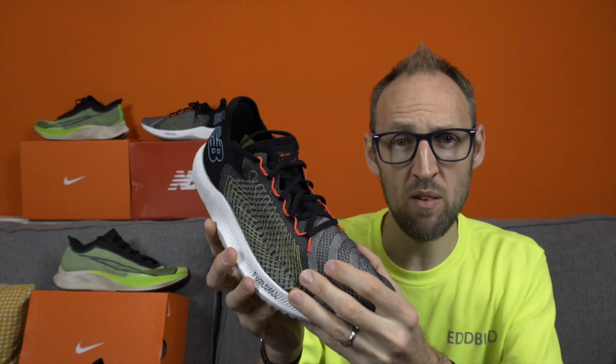A viewer of the channel, K Burma, commented that the Fuel Cell Rebel, I think he may have the Propel, I think, I may be wrong, midsole does seem to really open up after you put a few miles into the shoe. I can certainly concur with that. That's exactly the feeling I've had with it. It really does start to open up, becomes a little bit more responsive, a little bit more cushioned perhaps. It's just got a little bit more give to it. And certainly I found that in the upper as well, where the shoe felt a little bit tight to begin with. It's starting to open up now.